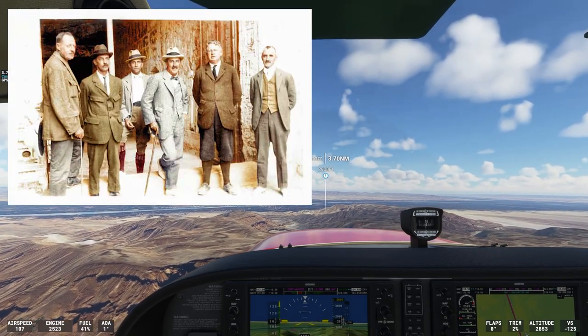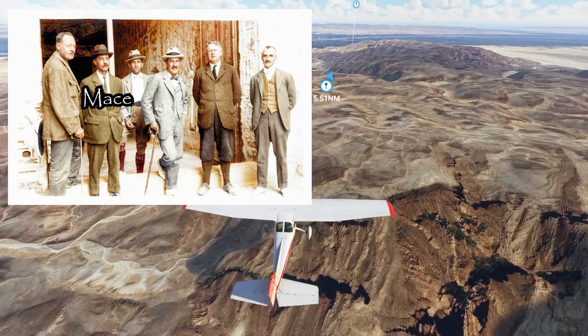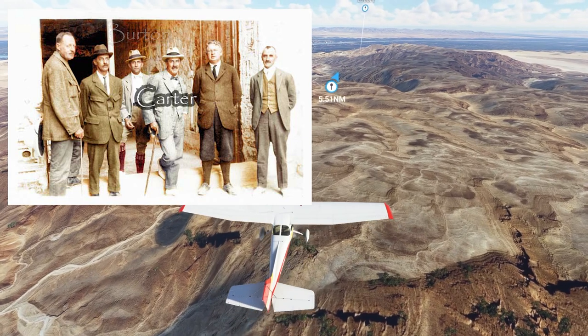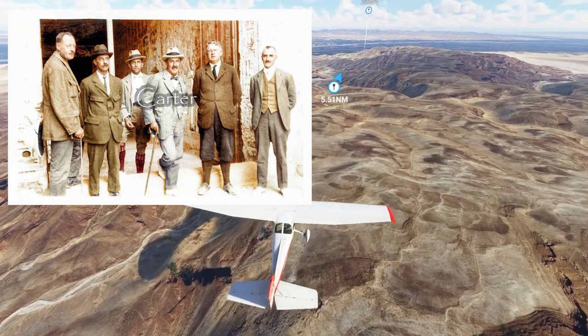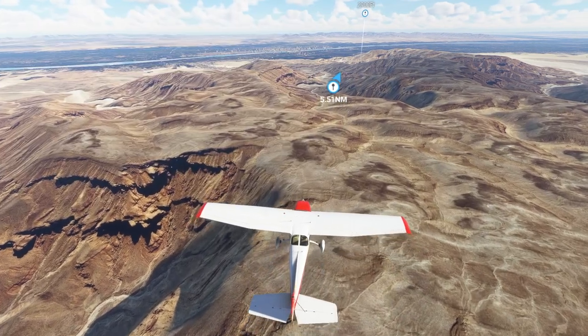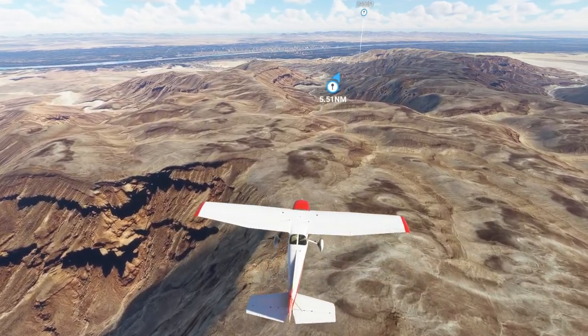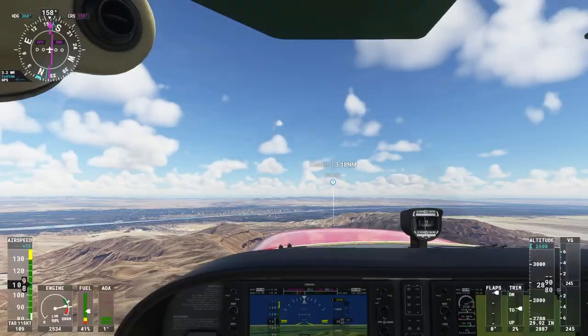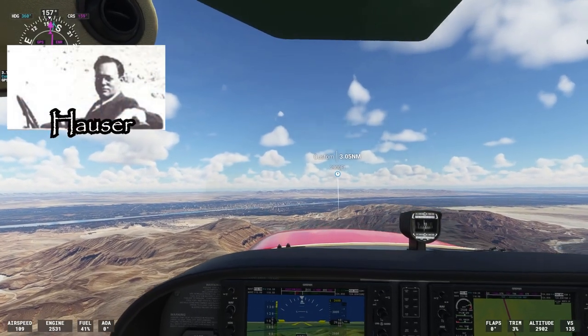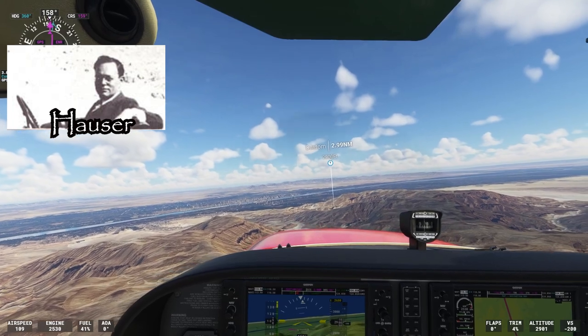Assisting him would be Arthur Mace, a conservation specialist, and Harry Burton, who was regarded as the best archaeological photographer in Egypt. Howard Carter realized that the first and pressing need was photography, for nothing could be touched until a complete photographic record had been made, a task involving technical skill of the highest order. Also helping would be architect Walter Hauser and artist Lindsley Hall, who together drew the plans of the tomb.